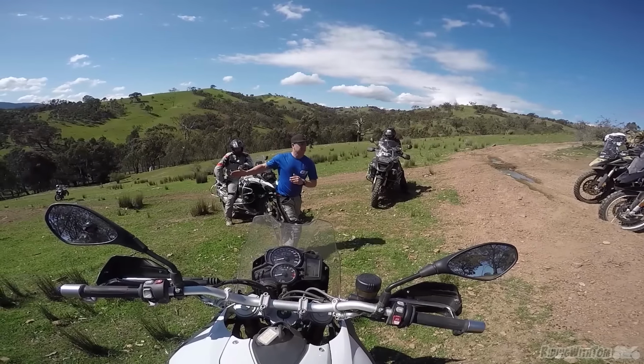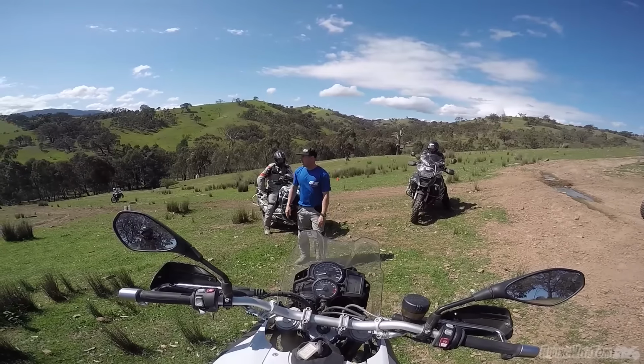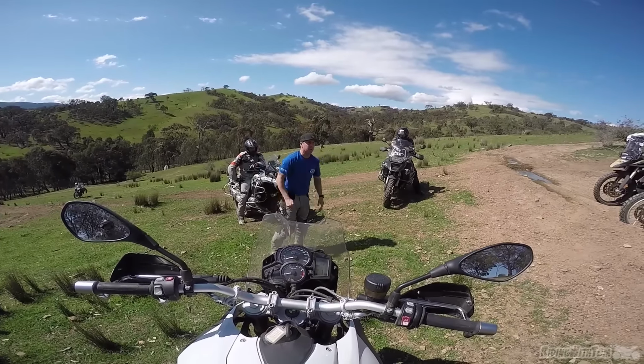Obviously you're not going to traverse across the side of a hill all day, but at times it's good to be able to change direction and not be freaked out and go, I want to get there, but I've got to go down to the bottom and along and back up. You just know that you can ride up and get to where you want to go.